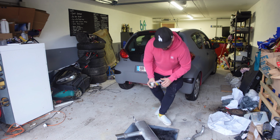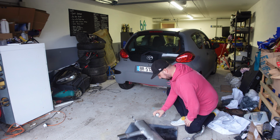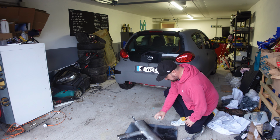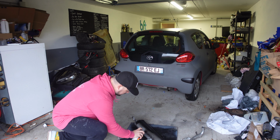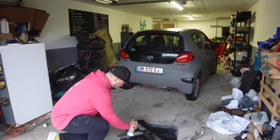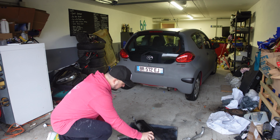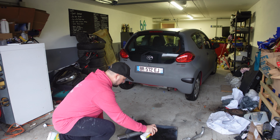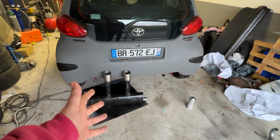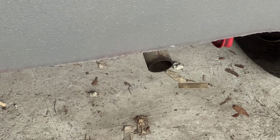So first and foremost, what we've got to do is get down and spray it with some high temp spray. And obviously I'm an expert in this. Let's get this. As even as possible. Now I've slapped a bit of paint on that. I've got to let that dry for a little bit, but look, that's going to be much better sitting out the middle of that than this absolute travesty.